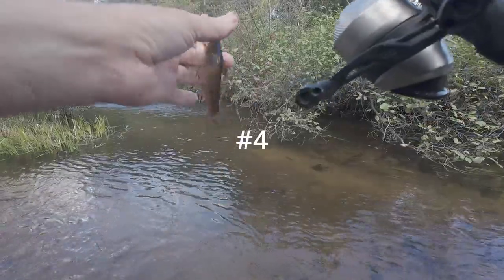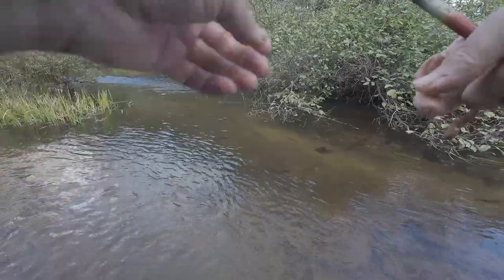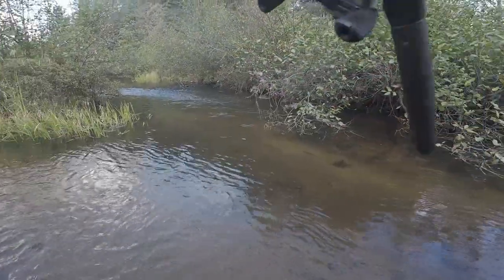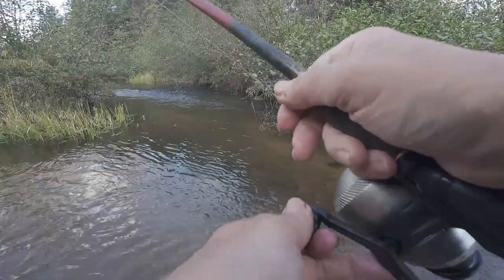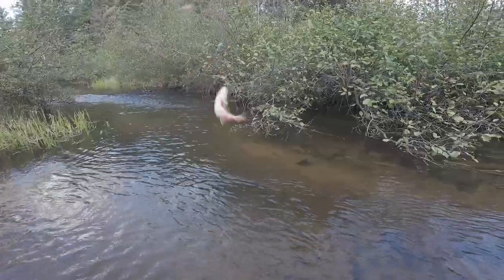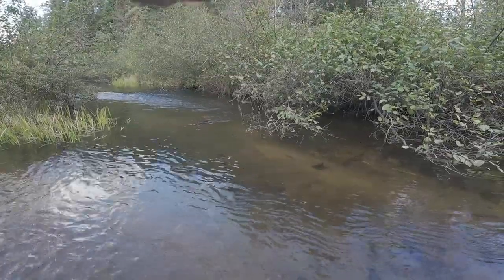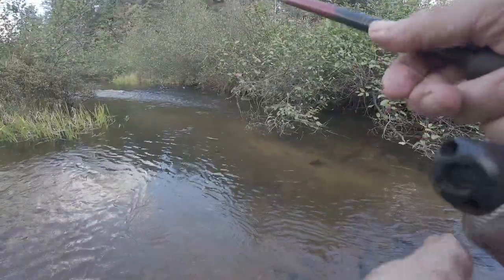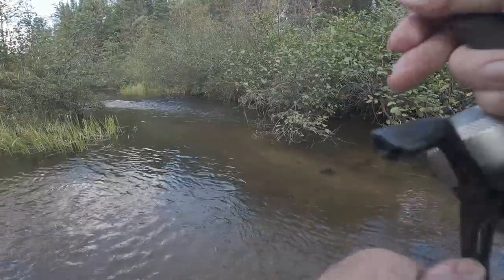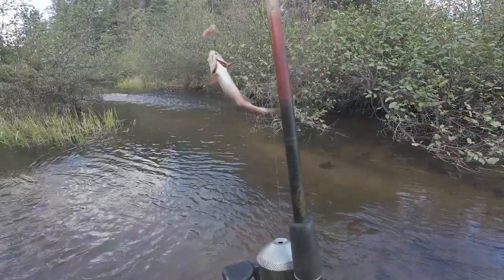And I'll try out too. That's a little bitty guy. Nice to catch a really big one. Good. Didn't have to mess with him. He dropped off himself. I still got two in the freezer from last time I came, so I'm not gonna keep any because I don't really need any. A lot of these are pretty small.